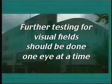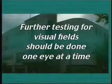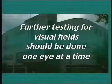Now, if there's a visual complaint or something we pick up with the screening exam, we want to more thoroughly and carefully check out visual fields one eye at a time. With both eyes open, we really don't adequately check the nasal fields. So we're going to more accurately look at things if we do one eye at a time. So we're going to check your vision again out in the periphery, one eye at a time.